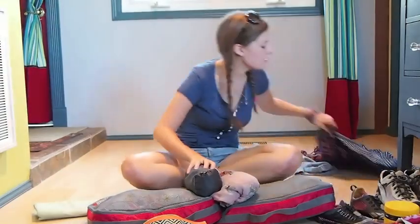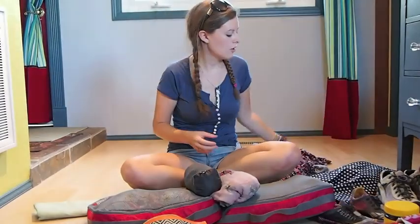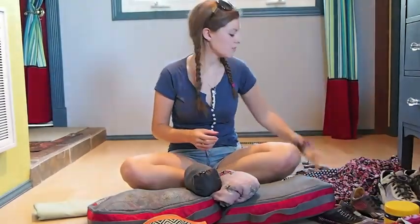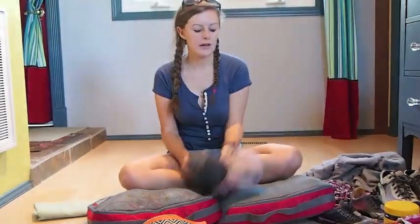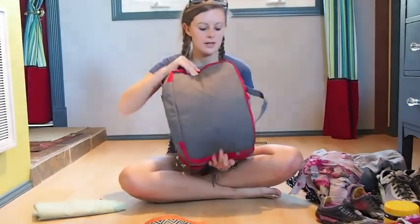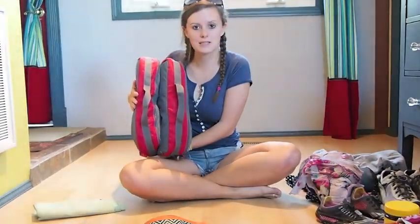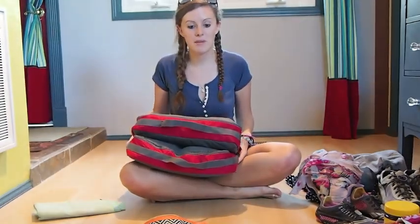I don't put my dresses in because, especially this one, I don't want it to get creased by rolling it up, so I fold that into my backpack, and also the hoodie doesn't fit because it's kind of bulky. But really, for the majority of my clothes, to be able to fit them into a space that small is fantastic, and it's really helped me with my packing.